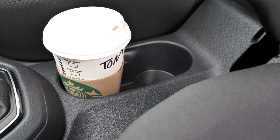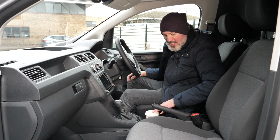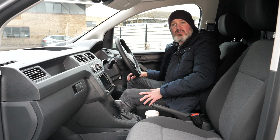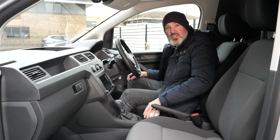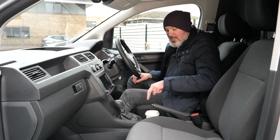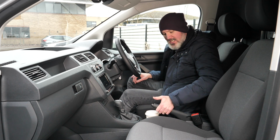What's that? It's a coffee cup. Yes, well, as you can see it's not being held in place too well by this cup holder down here, but you do get two of them. I think if you had a slightly larger coffee cup, it would fit in with a little bit of shove and it would be held in place nicely. But these are the ones that you're going to use the most. They do work quite well and they're very functional. They're also in a very easy to reach place just next to the handbrake.